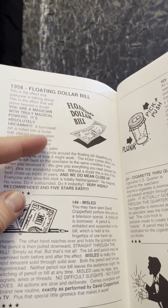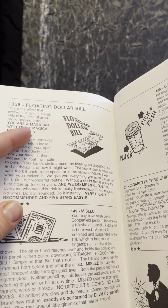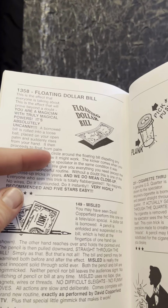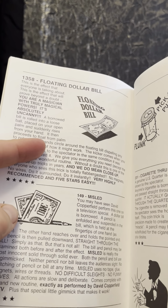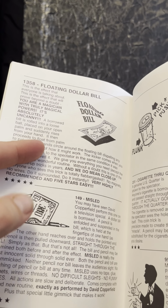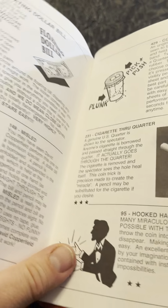The floating bill, that is on my YouTube. I used a $5 bill on my YouTube. I called it the floating 5. Misled. David Copperfield did this on a TV special. Maybe I'll do it for YouTube too.